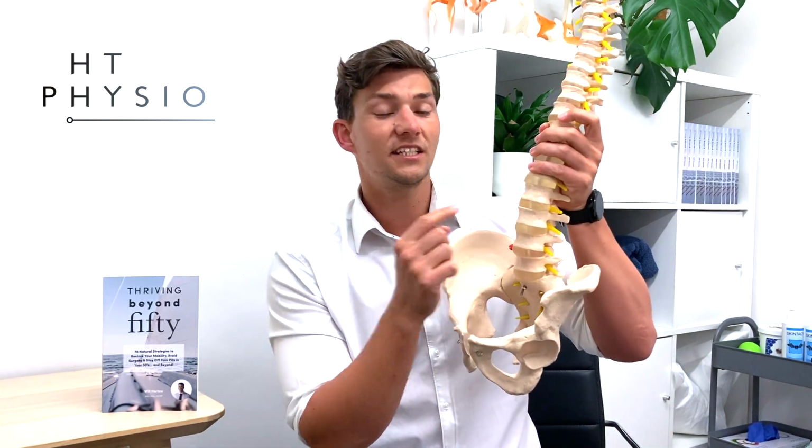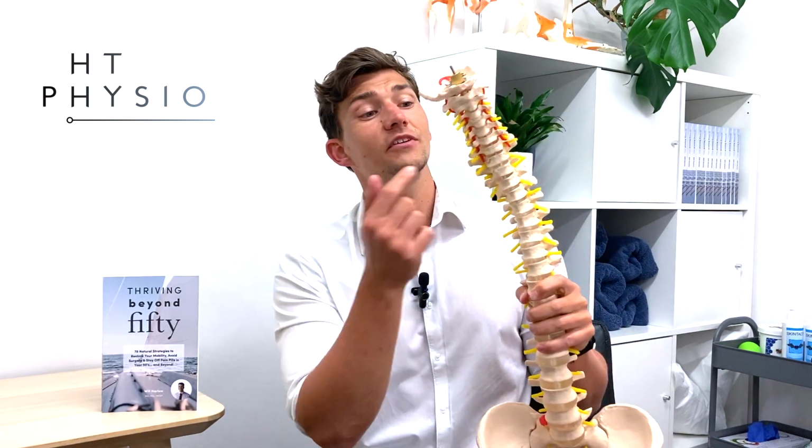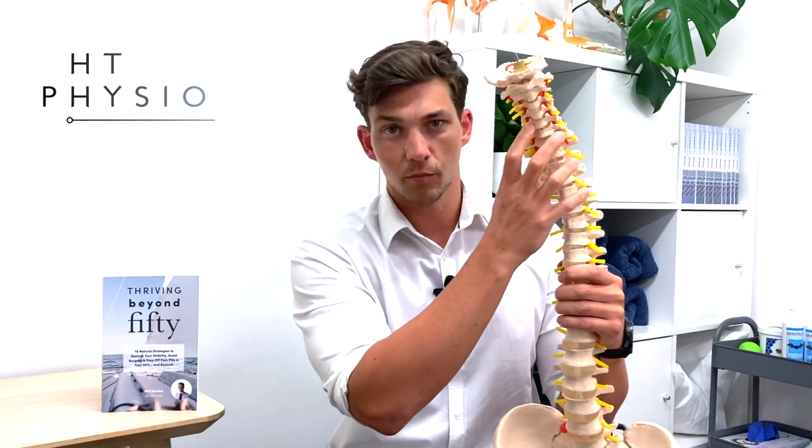And if you get a disc herniation injury in the bottom 5 discs in your spine, it can press on a nerve root and it can cause pain down the leg, which we call sciatica. So that's the most common symptom. If you have a disc herniation in your neck, it will press on one of the nerves up in the neck and cause pain down the arm, which is like the upper limb version of sciatica. So if the disc injury happens down here, you get leg pain. If the disc injury happens up here, you often get arm pain instead.